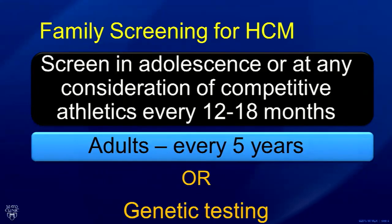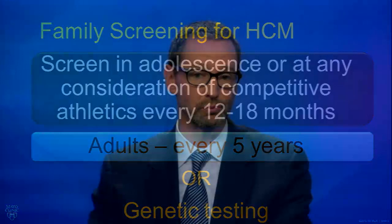It is important to recognize that genetic testing is also possible, where we take the patient's blood sample and try to identify the genetic mutation in that individual. If we can find that mutation, then we can test their family members to see who else has the mutation and therefore has risk for developing hypertrophic cardiomyopathy. The logistics, the pros and cons of both of these techniques would be discussed with any patient during their visit with us in the HCM clinic.